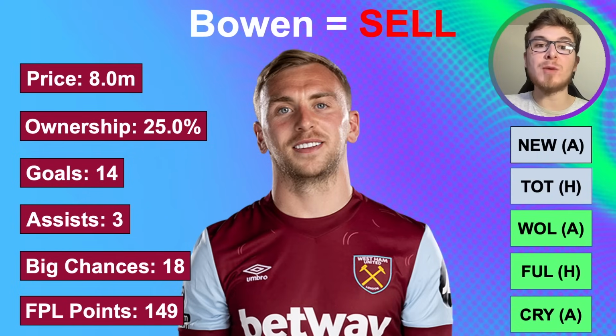Now, Bowen's ownership is 25%. He has 14 goals and 3 assists for the season, 18 big chances, 149 FPL points, and some decent underlying numbers to boot. If you look at his xG, 9.45 and 23 key passes.